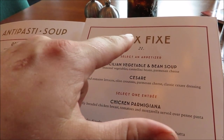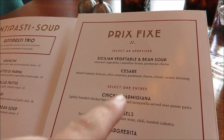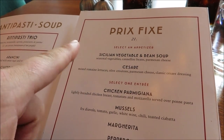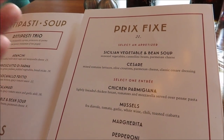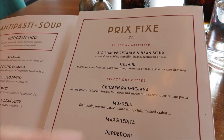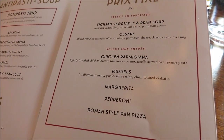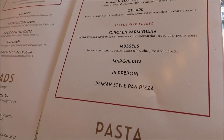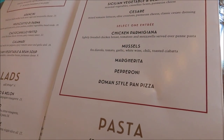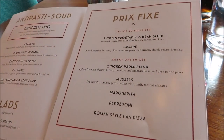They have a prix fixe, which basically is a combination where you get to select an appetizer or a salad. Well, I guess a salad is an appetizer, but they have Sicilian vegetable and bean soup, Caesar salad, and then you select one entree. And that has chicken parm, mussels, margherita, pepperoni. Mussels, yes. No. But I am very interested in the chicken parm.